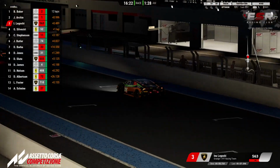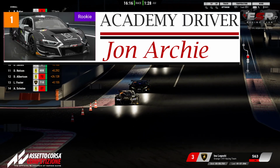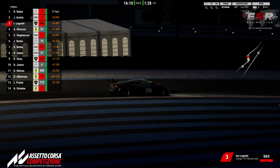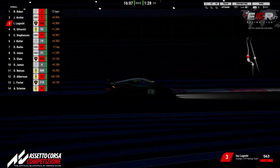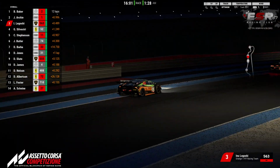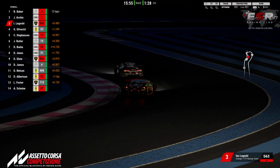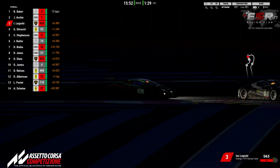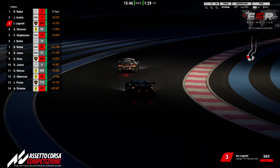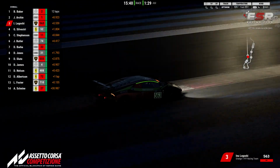So now the pair of Legoshi and Archie are free to try and track down Baker. They have 9 seconds and 16 laps. Legoshi did just set a best lap, 1:55.7, I believe it was. 7.3 actually. Meanwhile, Baker is consistently setting 1:57.5. So they've got time on them. The question is, how long will that time last before they either A, run out of tires, or B, push a little too aggressively?